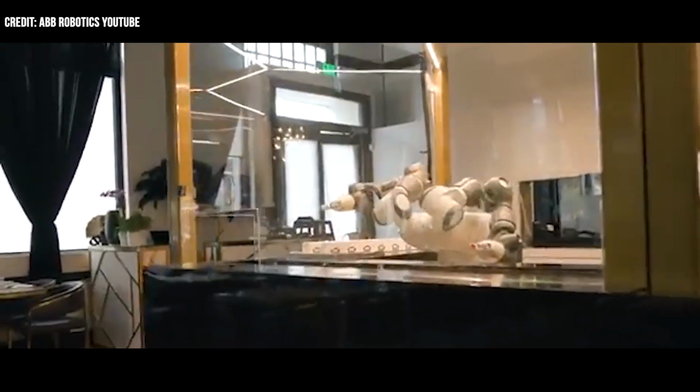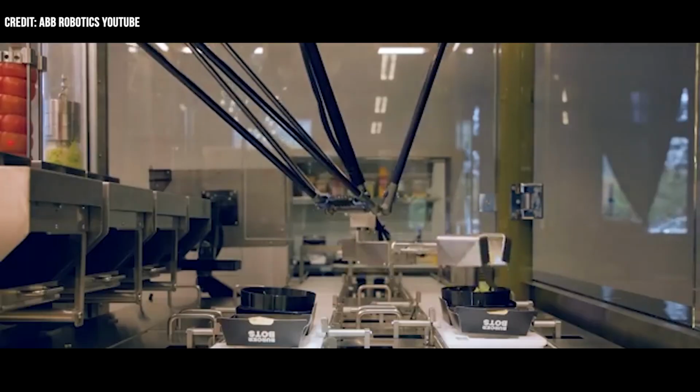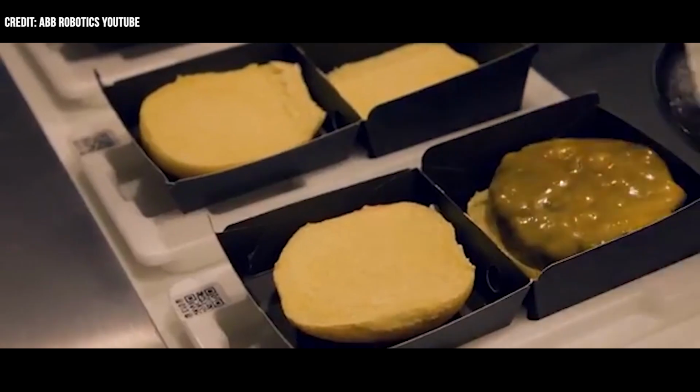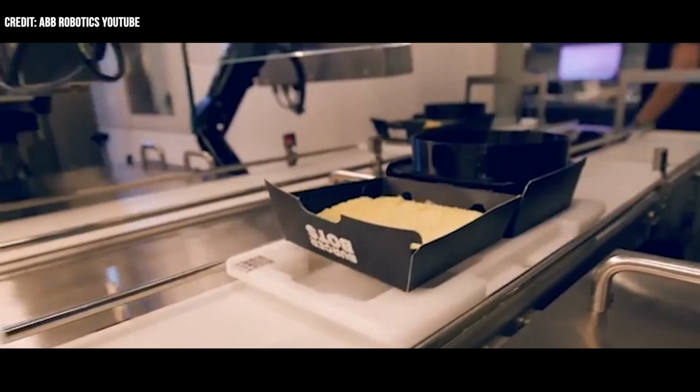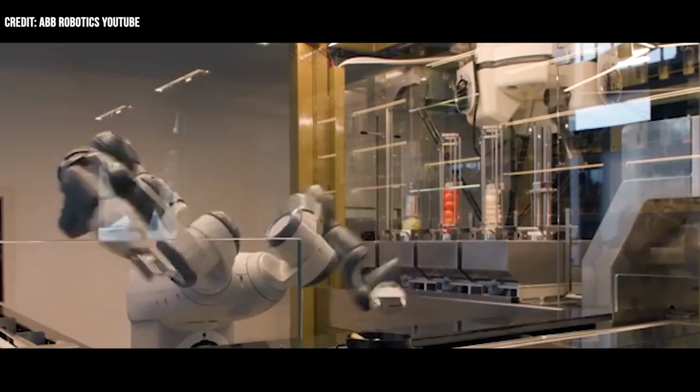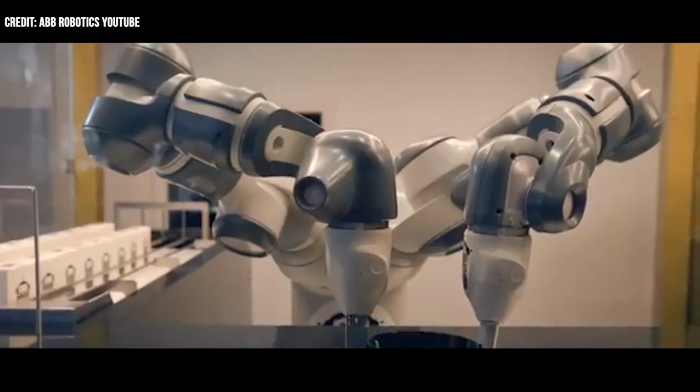ABB has announced a new fast food restaurant concept called BurgerBots, a groundbreaking effort they say can deliver made-to-order burgers. At the heart of this kitchen is ABB's IRB 360 Flex Picker and Yumi collaborative robot, utilized for their speed and precision as they assemble perfectly cooked meals and monitor stock levels.